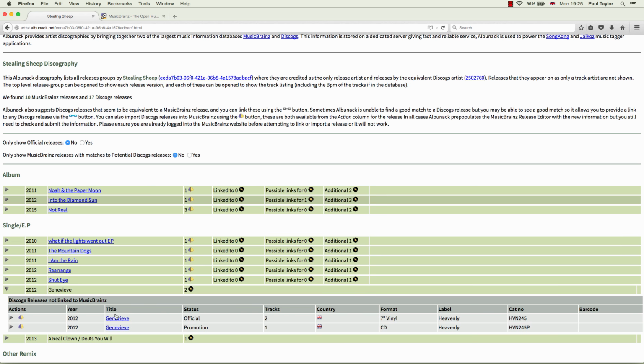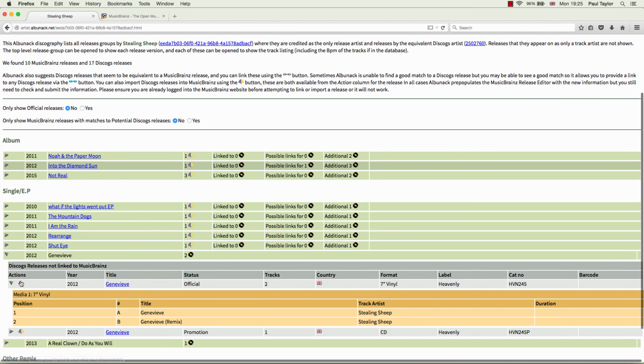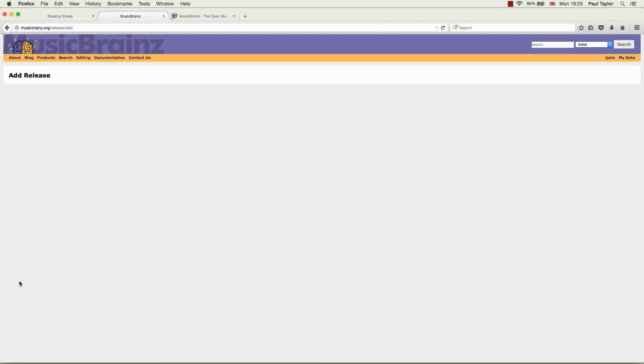Now, I can see here the two releases. There's a 2-track 7-inch vinyl official and a promo CD. I'm more interested in official releases, so I'm going to have a look at that one. Okay. Now simply click on the MusicBrainz icon and it will start a MusicBrainz add release with the data automatically imported into the release. Just wait a few seconds.